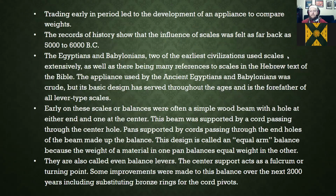So trading early in period led to the development of wanting to compare weights. So I say I am selling you an ounce of said ingredient. I want to make sure that I'm actually getting an ounce, especially when we're talking such expensive things. The records of history show the influence of scales as far back as 5,000 to 6,000 BC. Scales and weights are definitely nothing new. The Egyptians and Babylonians were two of the earliest civilizations that used scales. And there are many references in the Hebrew text of the Bible.